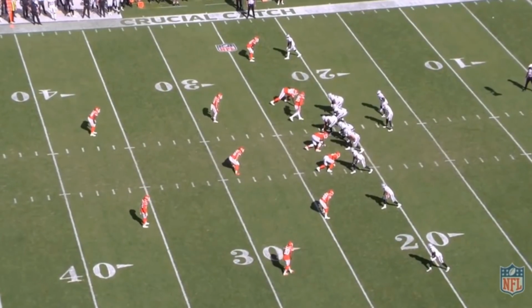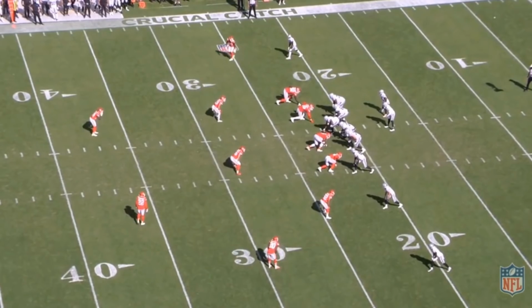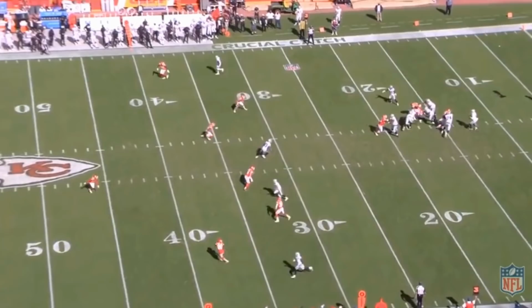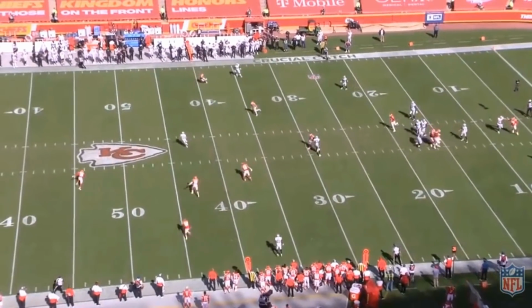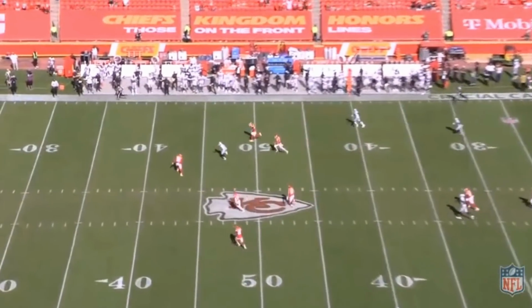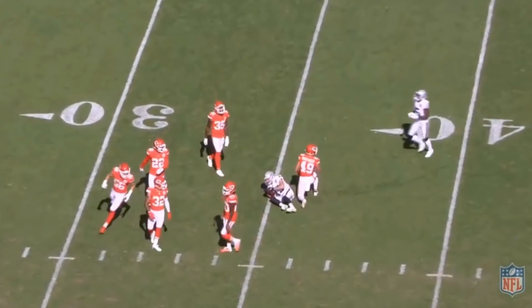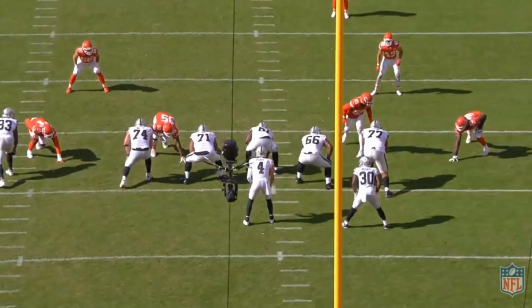This last one is a 3rd and forever. We basically get what I'm used to calling hinges on the outside, a little middle hook, and a post by the number 2. Again, some issues on the back end, to say the least. Simply way too much space, but it doesn't take anything away from Carr hooking it up, making it happen.